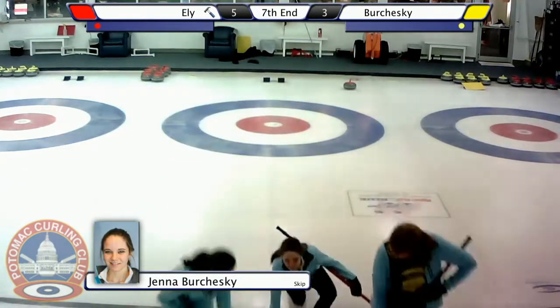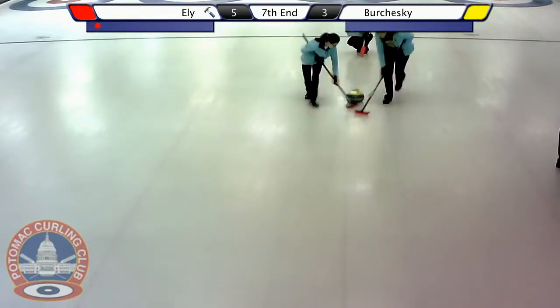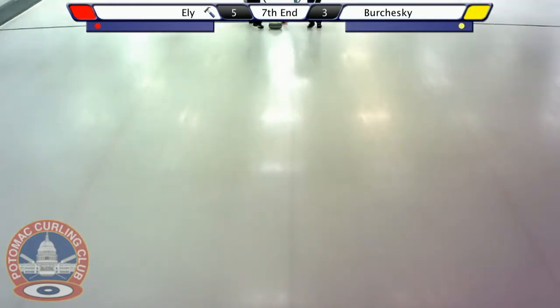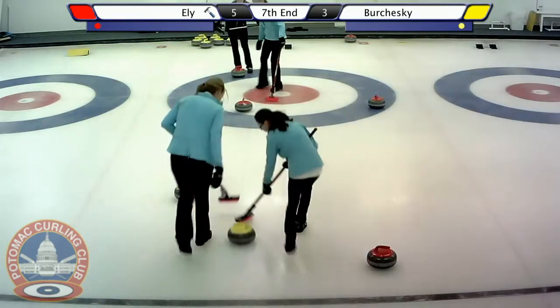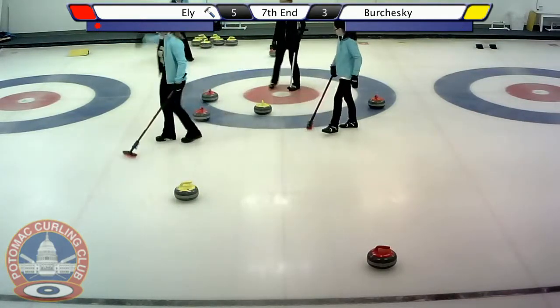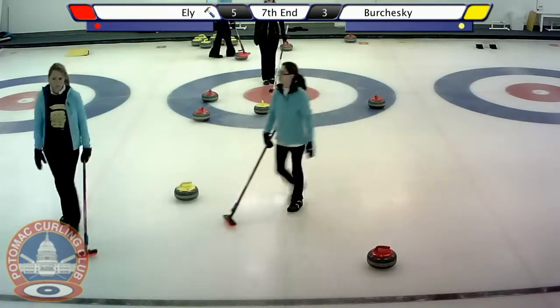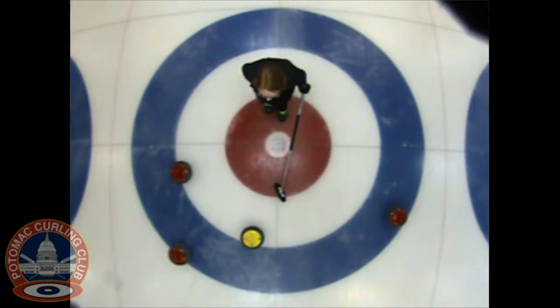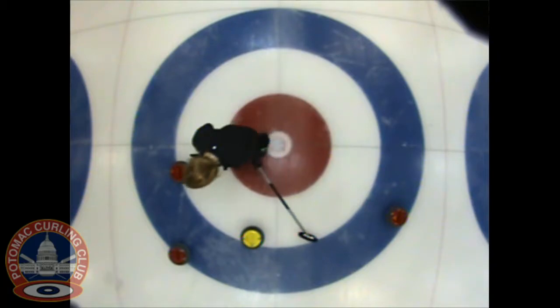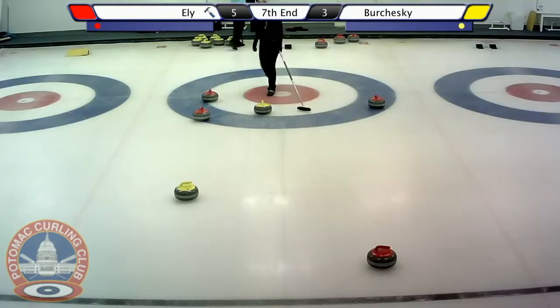Jenna Burchesky with her final rock in the 7th end. She needs to do something special here. Manages the double. Very nicely done. And I think winds up shot rock. Now it should be an easy hit for Team Ely, because Burchesky's shot rock is wide in the open. So if Ely can hit and stick, she'll still take 4, which will be a fantastic end, especially this late in the game.